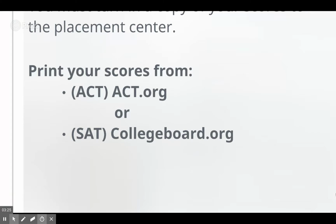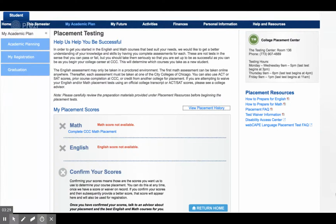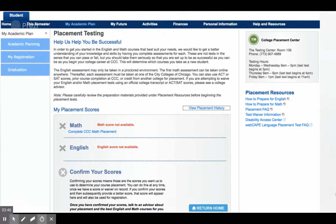You can print out your scores from act.org or collegeboard.org. Additionally, once you click on that placement testing page, you can find more information. The most important information here is, where is that placement center at? What's the phone number? What's the room that it's located in? And when can you go in? So it's really important to take note of that information.